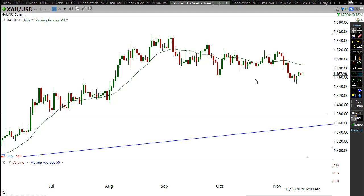Alrighty traders, so in this video I want to talk about the index for silver and gold, and some of the silver and gold ETFs there. Is it producing a false breakout? And if it is, what does that mean overall? So I just wanted to share that with you in today's video.